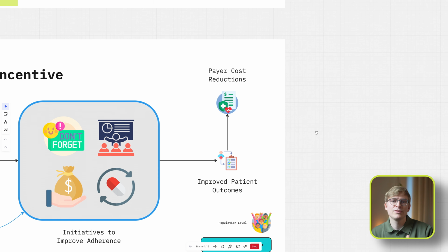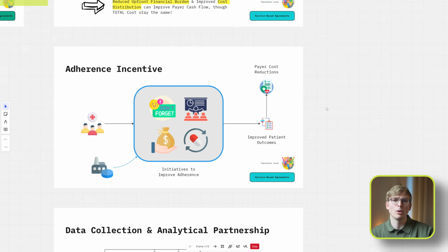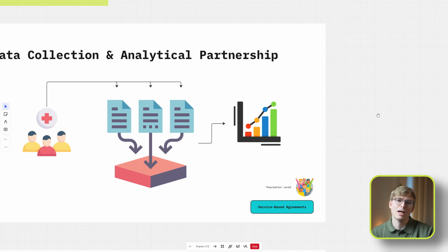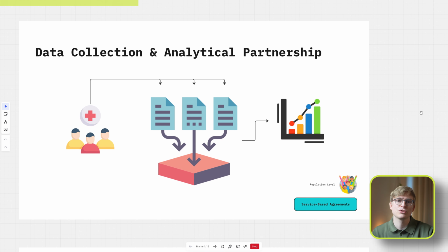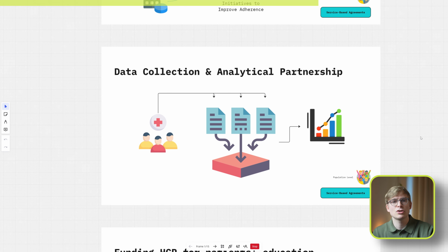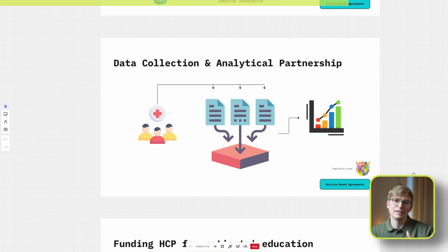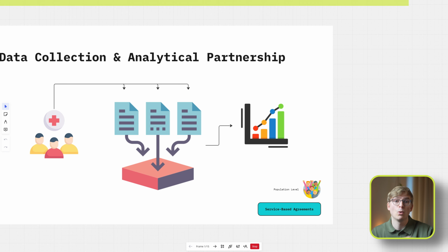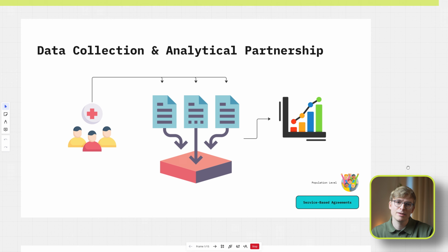Apart from adherence initiatives, pharma companies may also partner with payers to collect and analyze data. For example, such partnerships may focus on the development of data sharing platforms, which facilitates the analysis of oncology patients via electronic health records. Alternatively, pharma companies may partner up with payers to design predictive analytical models with the goal of identifying high-risk patients or optimizing treatment pathways.